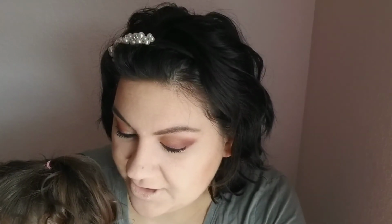I mean, I go through phases where I like different brushes, but for now, it's working for me. If I had to choose one drugstore bronzer, it'd probably be this one. I like it. Some people say that it looks orangey on them, like really orange, but I just think if you don't pack it on too much, it'll look fine.